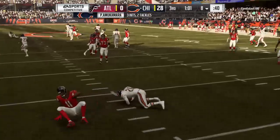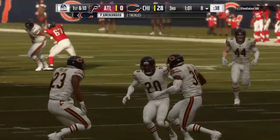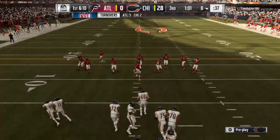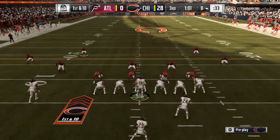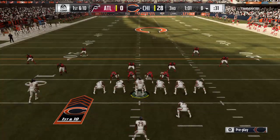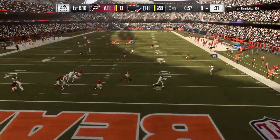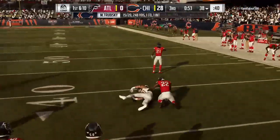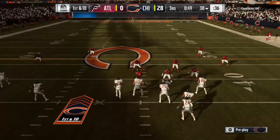Picked off by Prince Amukamara. And a big turnover there as his guys will get the football back. Thought they had something going there to break that goose egg here in the second half, but to no avail. Hope was alive until that interception. What a terrific play, taking the ball away after it looked like they were starting a drive. And now that shutout still standing. You know that's something those defensive guys hold a lot of pride in, too. No doubt about it. They're excited about where they are in this game.